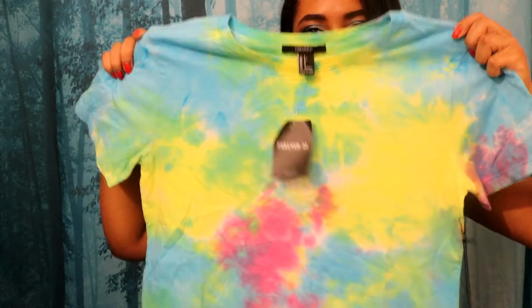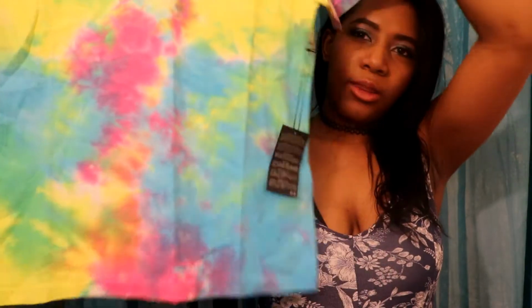So we start off with this tie-dye shirt, and I love tie-dye. I've loved tie-dye since I was a kid. So I'm a sucker for tie-dye themed stuff, and I almost got two of these. One was lighter than the other. This one's a vibrant one, and then one was kind of cotton candy-esque. But I ended up just getting the one.